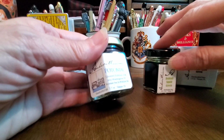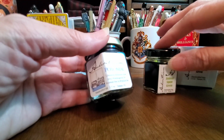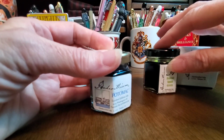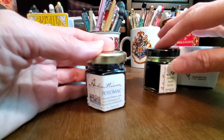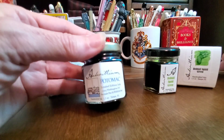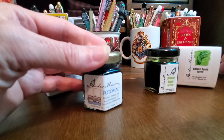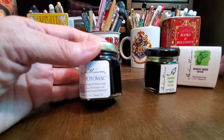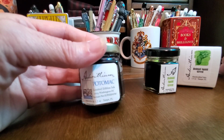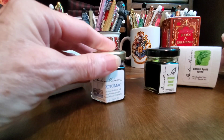One was the limited edition for the Washington, D.C. Pen Show, and that is a dark blue ink called Potomac. And after I got home and swatched that ink, it's a beautiful shade of blue that actually has some red shading, a slight red shading in it.